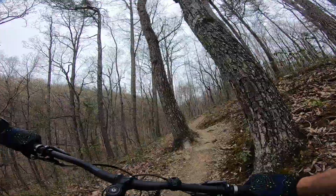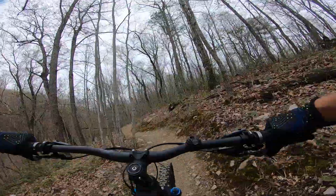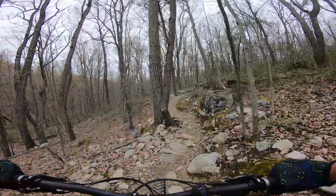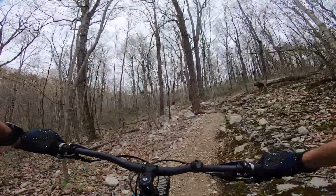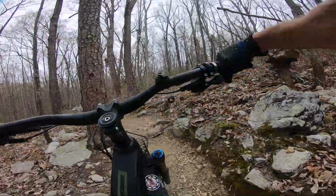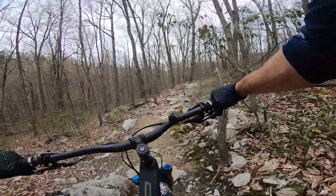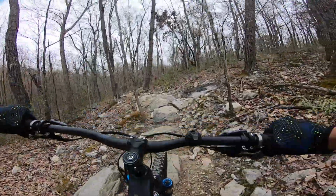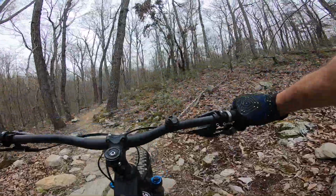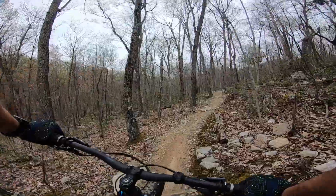Tiny climb. Going down it, yeah. Rock. Yeah. There you go.